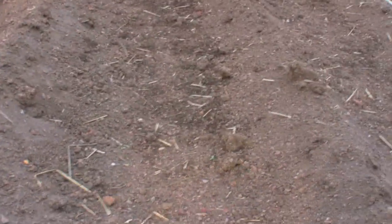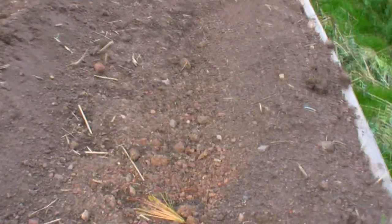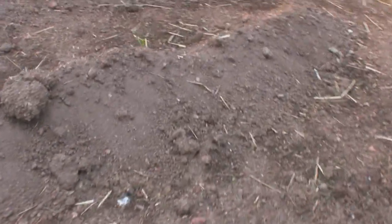This is potatoes, which I expected to see coming up by now. I'm a little concerned about that, because they've been in the ground a few weeks, and I was hoping to see some activity coming up through the soil. I don't yet. I guess I won't panic, because better to see none than to see one or two out of dozens.